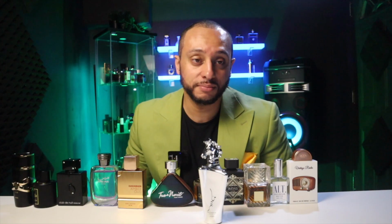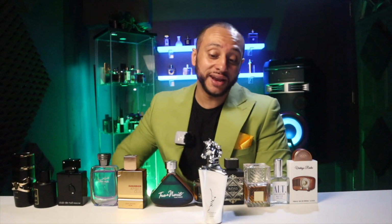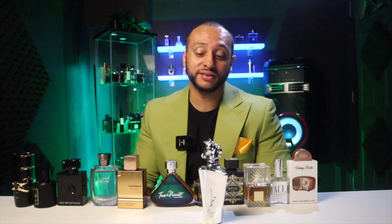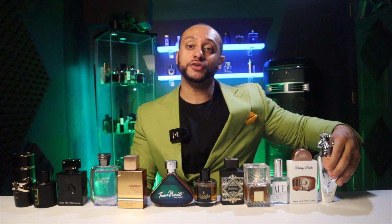Very mass appealing. This one has gotten me so much great feedback when I put this one on. People think it's a very expensive fragrance when it's not. I got this for $10 on the TikTok shop. It is a great scent if you want something for the summertime, for the high heat.